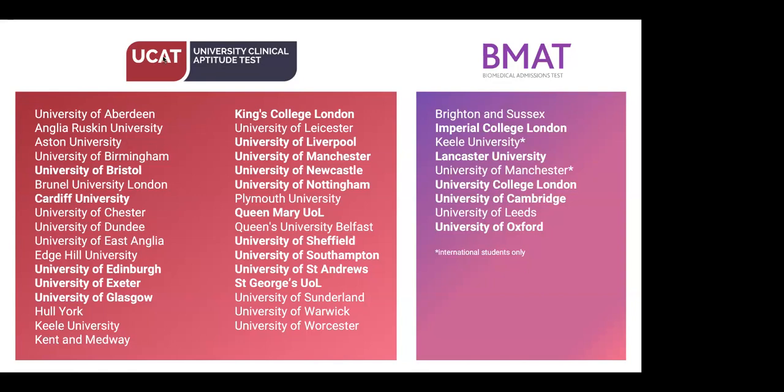So UCAT is essentially an aptitude test. It tests your knowledge of maths, English, your ability to reason and problem solve, just general things. And it's a lot harder to revise for the UCAT than the BMAT, because with the UCAT you can get a variety of different questions. It's more about working on your technique under timed conditions, and trying to really understand how to problem solve. And it's more of a time-based assessment rather than testing your knowledge of what you've learned in A-level.